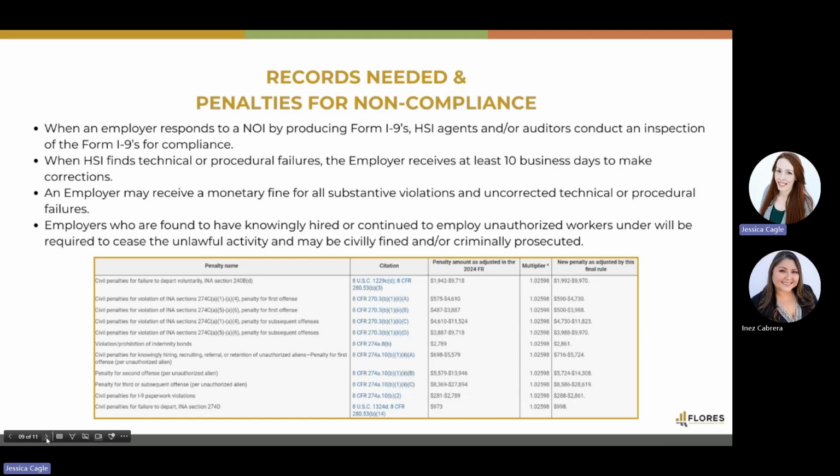When HSI finds technical or procedural failures, the employer will receive follow-up documentation and have at least 10 business days to make corrections. Please note, an employer may receive a monetary fine for any substantive violations and uncorrected technical or procedural failures as listed in the corresponding image below. Employers who are found to have knowingly hired or continue to employ unauthorized workers will be required to cease the unlawful activity and may be civilly fined or criminally prosecuted.